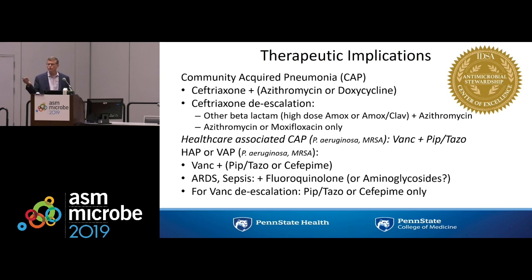So as I go through our 6 cases, I'm going to refer to these and say, this is what we would call these upon presentation. This is how these patients would be managed. And now we'll talk about how the patients might be managed differently with more rapid results from this test.